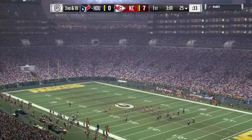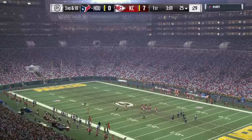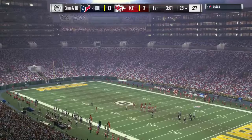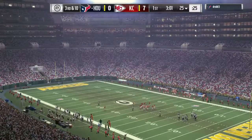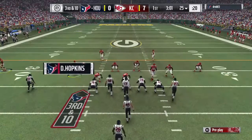And let's take a look at the defensive starters for Kansas City. When Derrick Johnson entered the league as a first-round draft pick, he was known as an outside linebacker with a lot of speed. He's evolved into one of the best inside linebackers in the NFL.